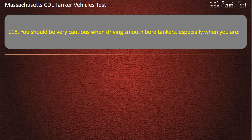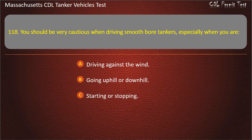Question 118. You should be very cautious when driving smoothbore tankers, especially when you are driving against the wind, going uphill or downhill, starting or stopping. Answer. Starting or stopping.